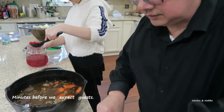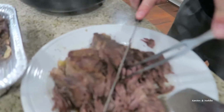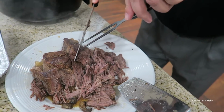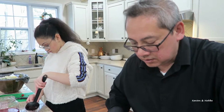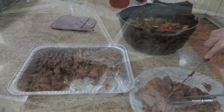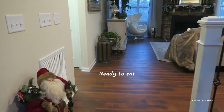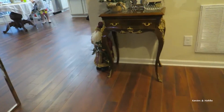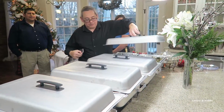The butter falling apart. Look at that, it's just falling apart. Is that good or bad? Very good. It's going to be tender. You don't want tough meat. Okay. You can leave the stems on, Miriam. Just put them all in there. Everything else, so help yourself.